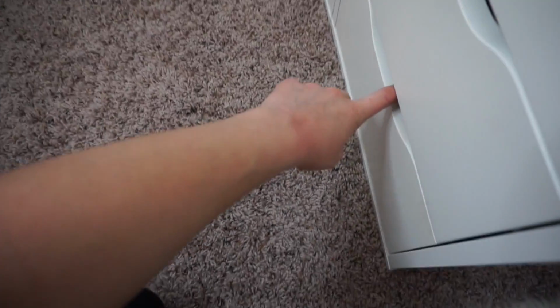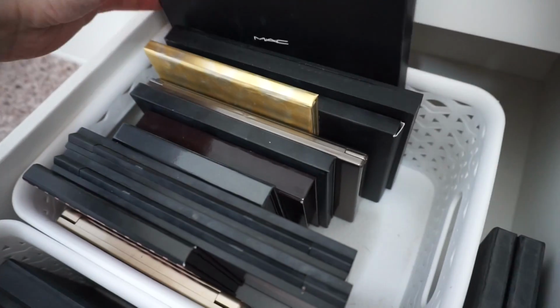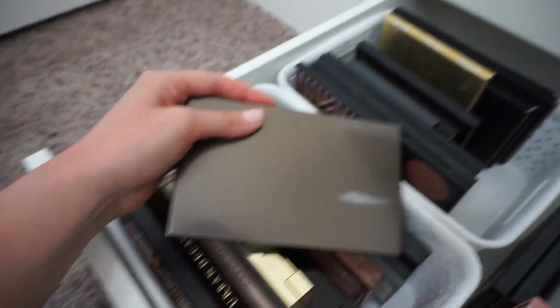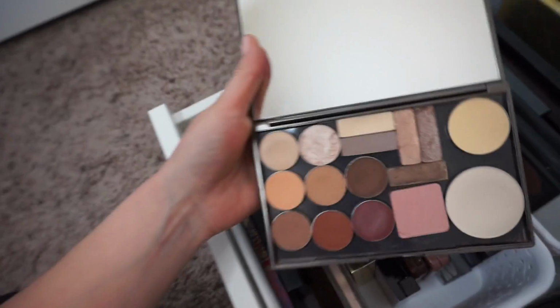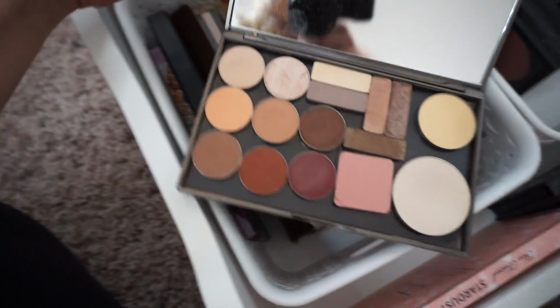Last drawer, you guys. We're on the last one. But all my eyeshadow palettes. I think some of these are just empty and things that I need to refill. This is the Tarte palette that came with that other sparkly palette that I showed you guys. This is a palette that I made from Makeup Geek. It's just an empty palette from Makeup Geek that I added some loose shadows to that I ordered on Makeup Geek's website.